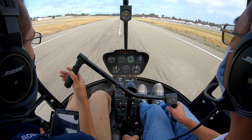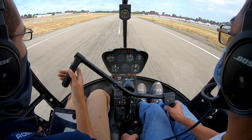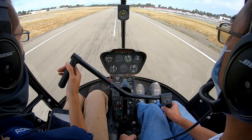Upwind on Alpha is making a right crossing. Right close traffic approved, short approach approved. Runway 28 right, clear for takeoff, clear to land. 28 right, clear for takeoff, clear to land, short approach approved, and upwind traffic inside, 00 tilt. Alright, ready to go.